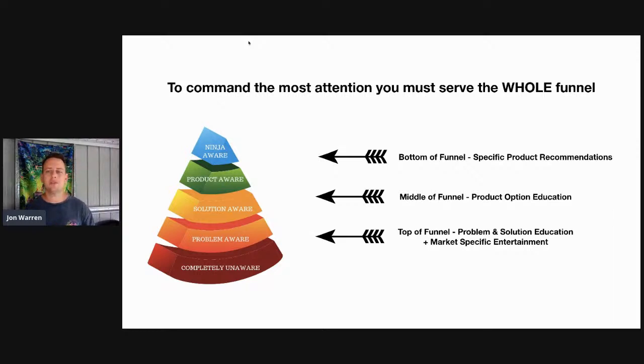They don't need a specific product recommendation. So if someone's in the middle of the funnel and they don't know, they're still exploring their solutions, there's no point going to them and saying, here's one product which may or may not be the best fit for you. You need to educate them before you get to the one product thing. And if they're at the top of the funnel, so they're problem aware, or completely unaware, they need problem and solution education, and maybe even entertaining content to help get them familiar with your brand.